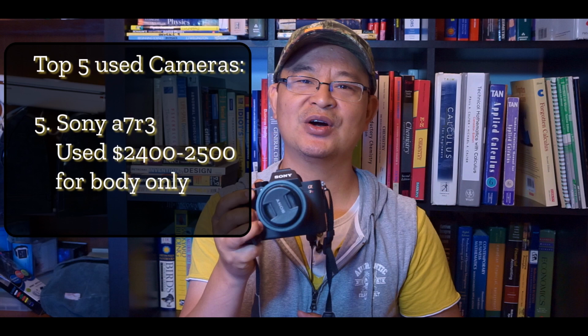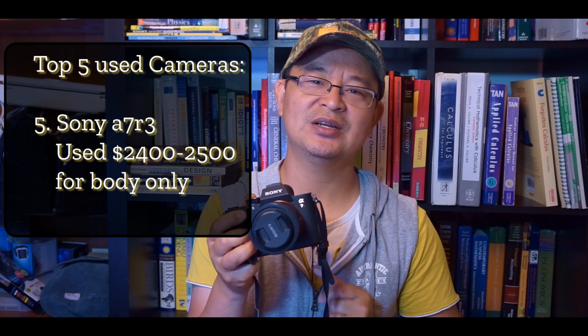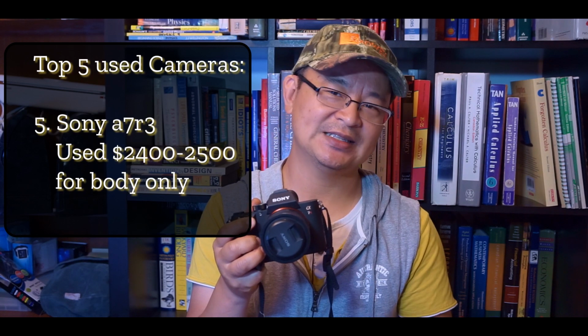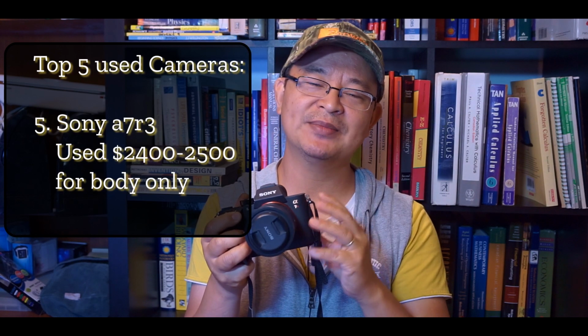Okay, so the last camera I highly recommend, the fifth camera, is the Sony A7R III. If you buy it used, you probably can get around $2,500 or $2,800 including the kit lens. I know it's a lot of money, but remember this is a full frame camera. It's a 42 megapixel. It has a built-in stabilization in the body itself, and it is also an amazing video camera.